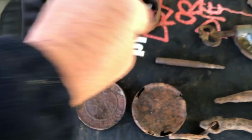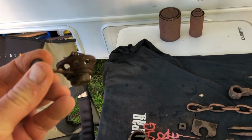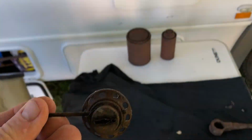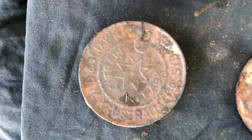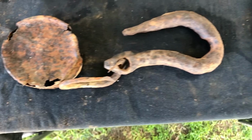Yeah, this is a good one. It's the wick adjuster out of some old lantern. Yeah, so an interesting one. I was lucky I didn't break it when I dug it up. And a little old tobacco tin from the HD and HO Wills or whatever they call themselves.